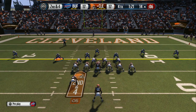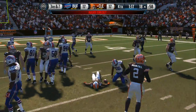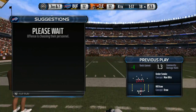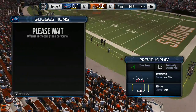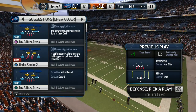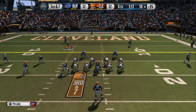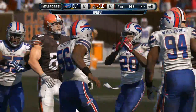Nickel formation for the defense here. Another handoff right back to him. Rivers is the one who made the big stop. The Browns come to the line of scrimmage with two timeouts to play with. Here we go now. Third and seven. They'll run it here. And he's going to be tackled, and that's going to bring us to fourth down.